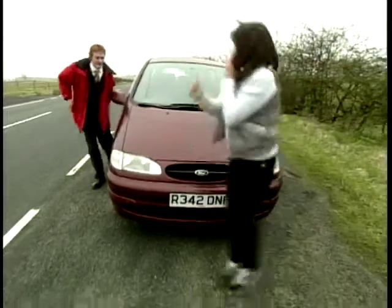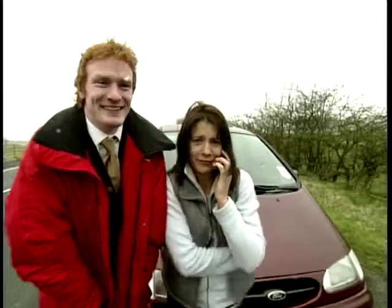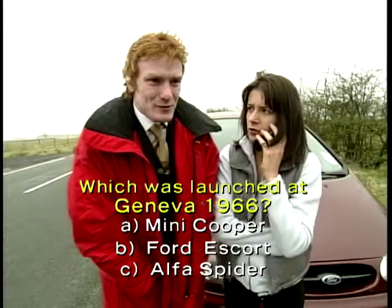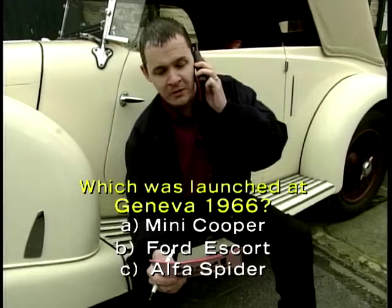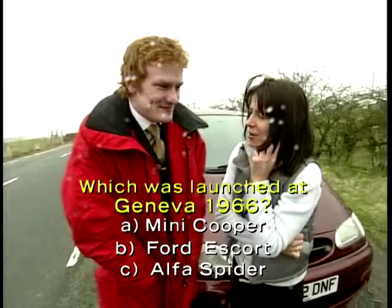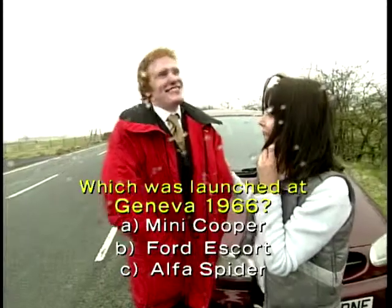Hello, John. Hi, Ginny. We're in the countryside, it's very cold and we're getting wet, so quickly we need a question. OK, then I've got a question for you, and it's a bit of a tough one. Which of these vehicles was launched at the Geneva Motor Show in 1966? Was it A, the Mini Cooper, B, the Ford Escort, or C, the Alfa Spider? Mini Cooper, Ford Escort or Spider, 1966 Geneva Motor Show. And I know that was probably way before you were born. I'll hazard a guess at the Spider.